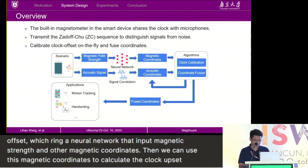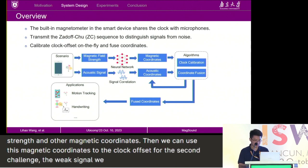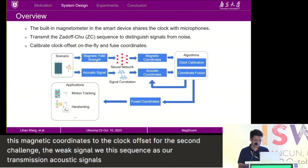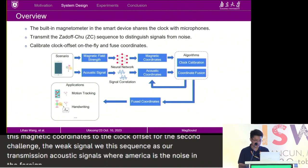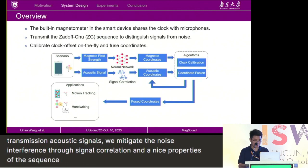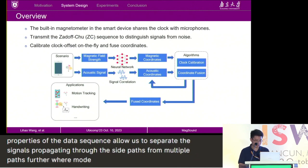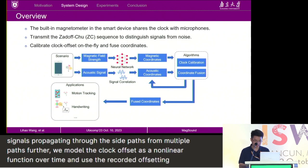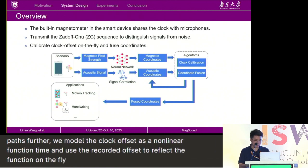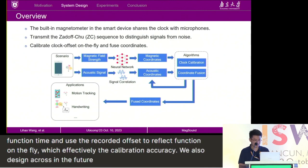For the second challenge, the weak signal, we take this sequence as our transmission acoustic signals. We mitigate the noise interference through signal correlation, and the nice properties of the DC sequence allow us to separate signals propagating through long offside paths from multipaths. Further, we model the clock offset as a nonlinear function over time and use the recorded offset to refit the function on the fly, which effectively improves the calibration accuracy. We also design a coordinate fusion algorithm to better utilize the 2 modalities.